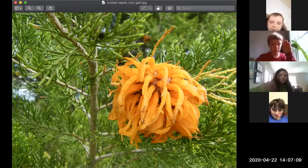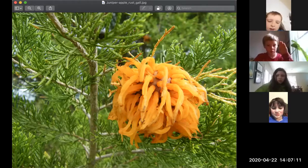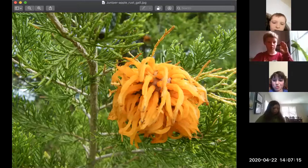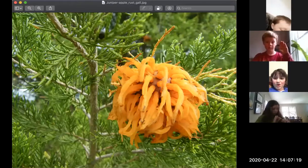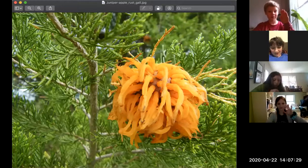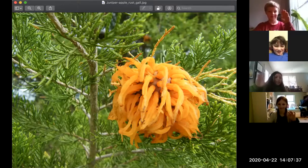Elijah, you had your hand up. I think it looks like, what is it called? I forget what it's called. It's like a squishy. When you squeeze it, a bunch of hair comes out of it. Yeah, one of those weird squishy toys that explodes, kind of. Baron, what do you think?